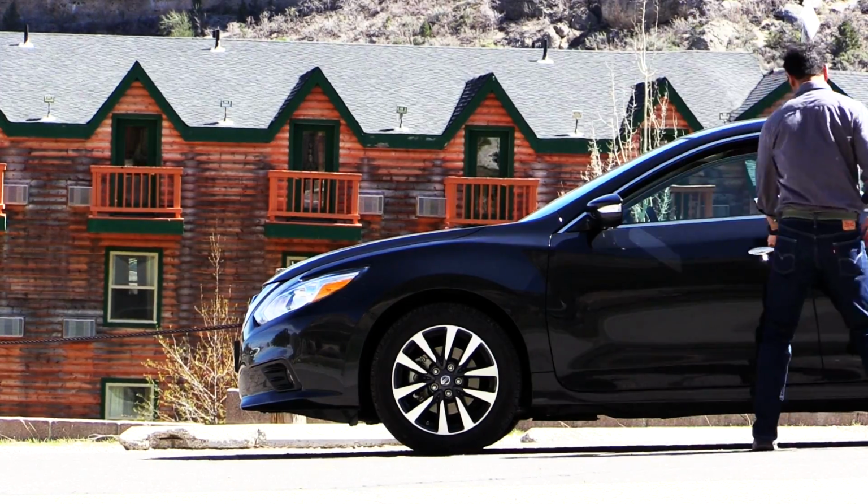I've spent my last couple of days in this vehicle, and certainly not an Infiniti Q50, I'll tell you that much. Alright guys, so there's my take on the 2017 Nissan Altima.